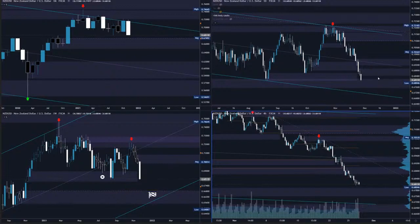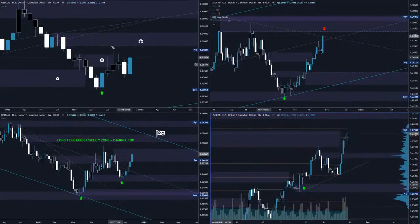Okay, next one is USD CAD, and here on the monthly we still have room to reach this monthly zone, right? So I'm thinking that it still can go higher, which will remove this weekly zone, and we will reach the top of this channel. So I think USD CAD still can make this.